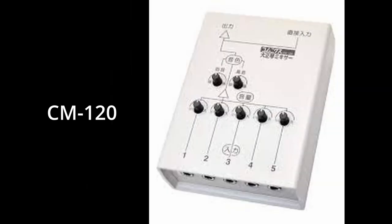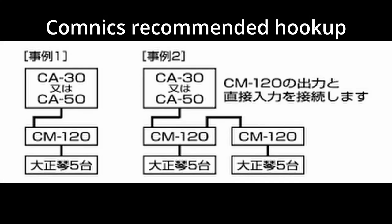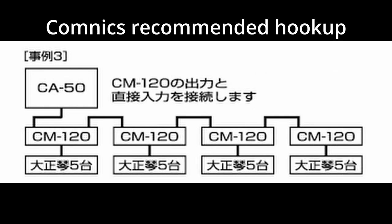We have the Comnix CM-120, which has 5 ports in and then has adjustments for bass and timbre. And then we have specialized amps, like the Comnix CA-30 and 50. The CA-30 has multiple inputs and a special 3-band EQ slider, and the 50 has a 5-band EQ slider.